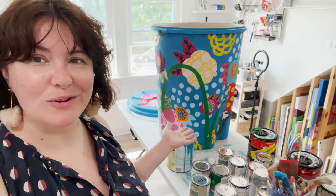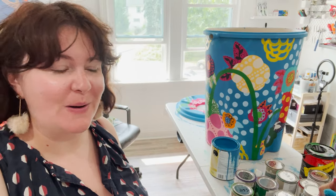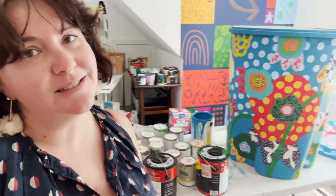Friends, that is another project done. I'm really happy with how it came out, actually. I think once it's out in the park, it'll really pop. And here's the lid back here. It's still drying, but that's it for now.